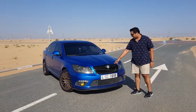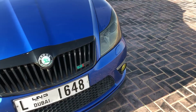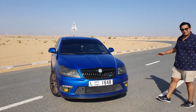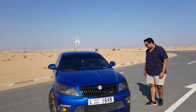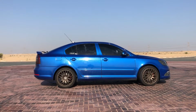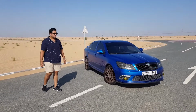I've just got the grill blacked out. It was a chrome grill that I got blacked out, and I've got the lights tinted, so it's a more stealthy look. Smoked out, and then the yellow lamps, and I've got some Nitto tires on it, and Lenso rims. They're monoblock rims.